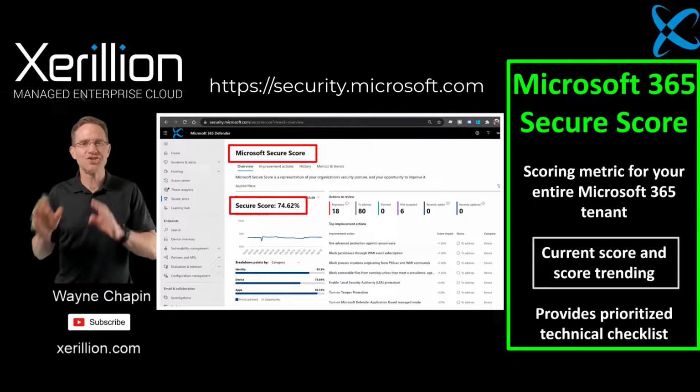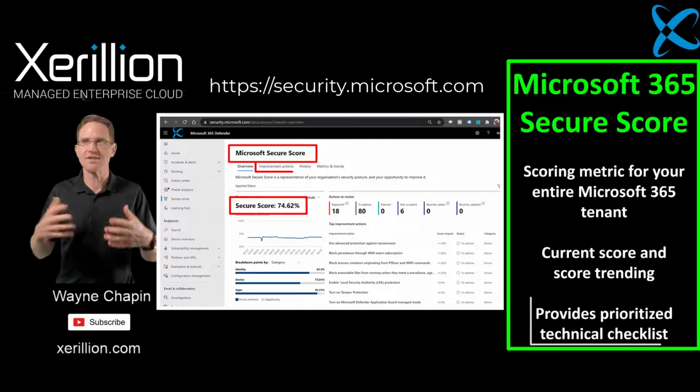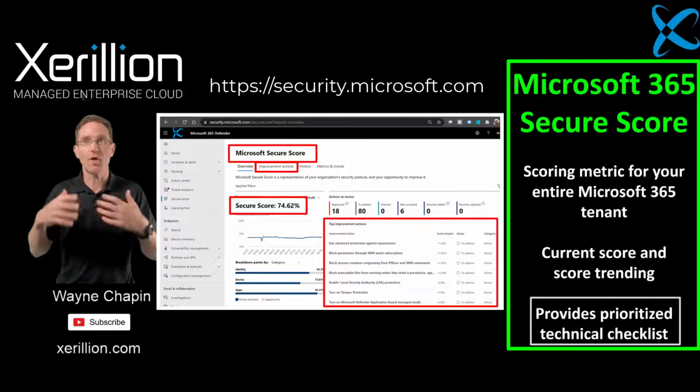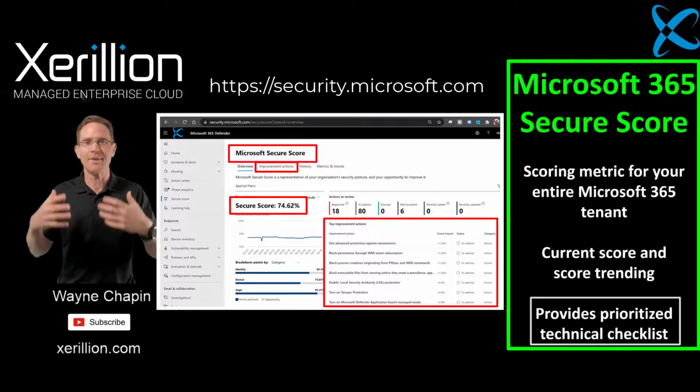And it doesn't just judge you with the score, it also creates a prioritized checklist of recommendations in order of importance based on best practices. But what it can't do for you, and you must do for yourself or hire a partner to do for you, is work through and complete the recommendations one at a time in the prioritized order it gives you.